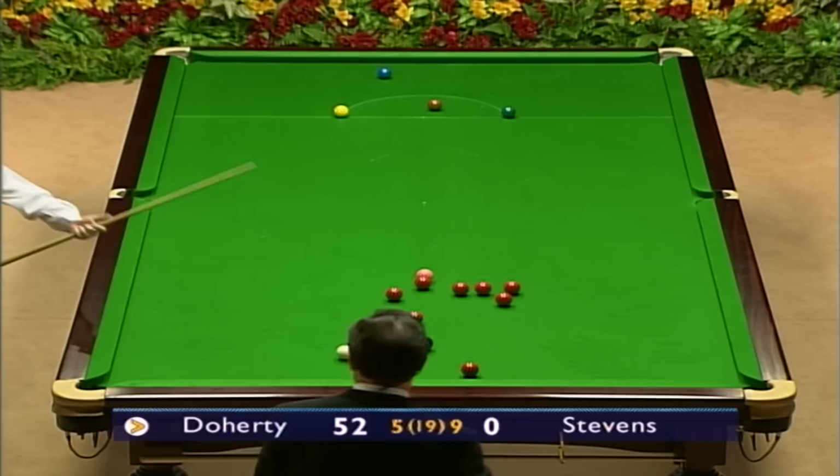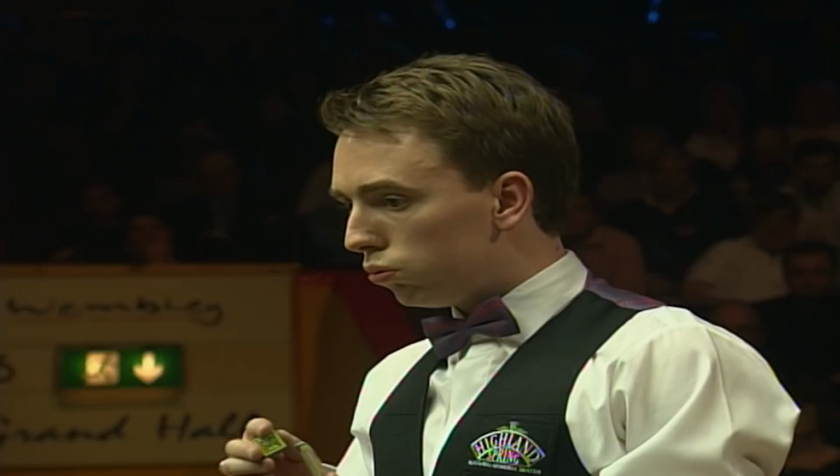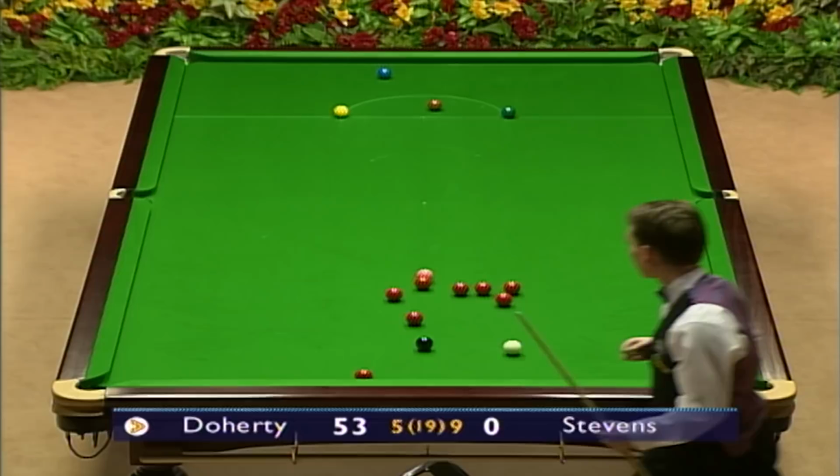48. 49. 49. Quite far enough for comfort. He's just got to play a good positional shot here to hold the cue ball.